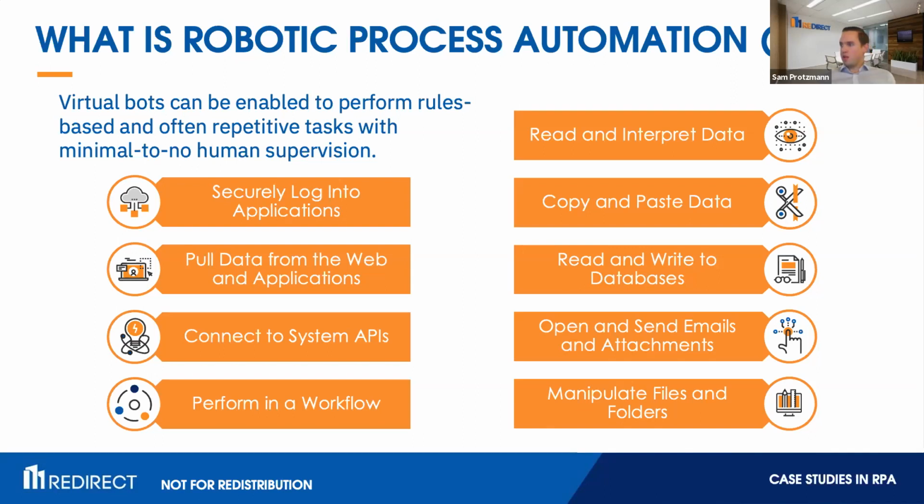So at this point, I'm going to hand it over to Jason to discuss some of the areas that we look to identify with processes with regards to automation.